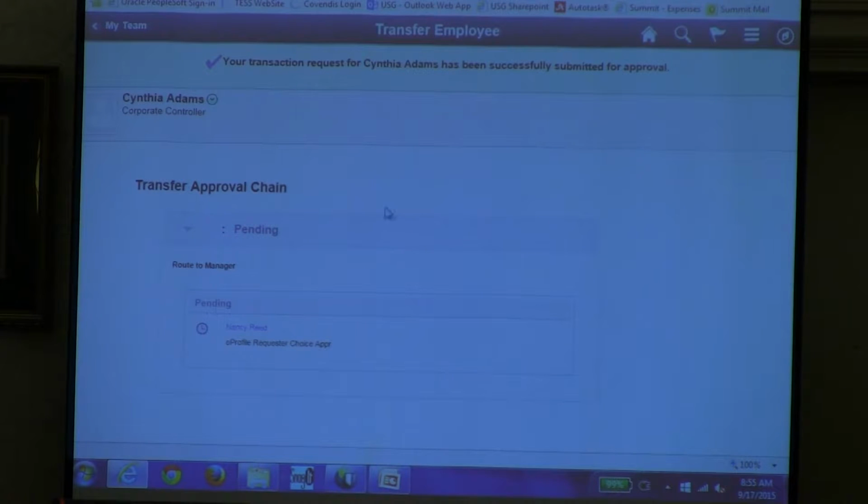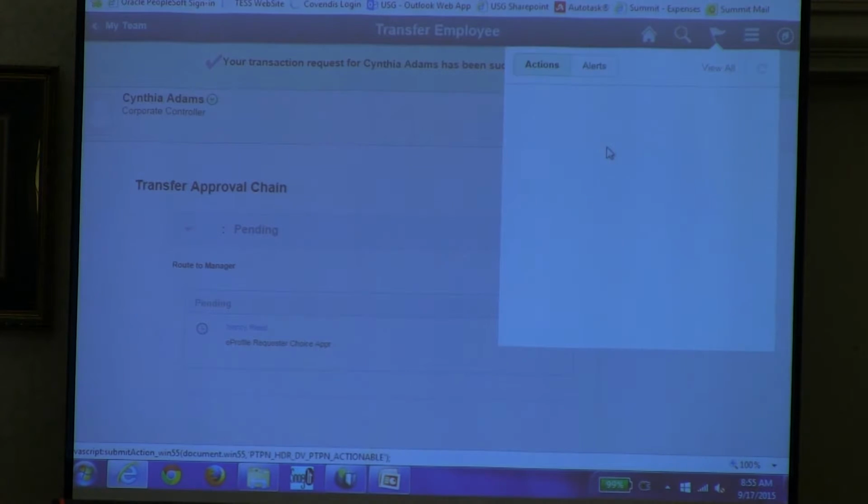What we'll get down here at the end is a transfer approval chain, and you can see this is pending, so it's just routed this to my manager. Nancy Reed would have to log in now and approve this request. The way that you get the notifications is up here on this notifications flag. It gives you a 1, a 2, or 3, however many approvals you need to do, and it'll show up on this notifications, and you'll be able to just go in and approve straight from there. At some point, when I talk about the mobile functionality right now, I think we're talking about that being inside the firewall.